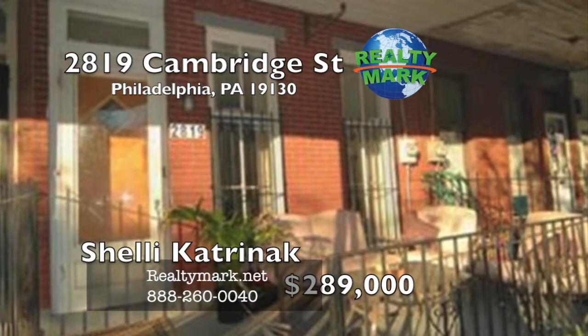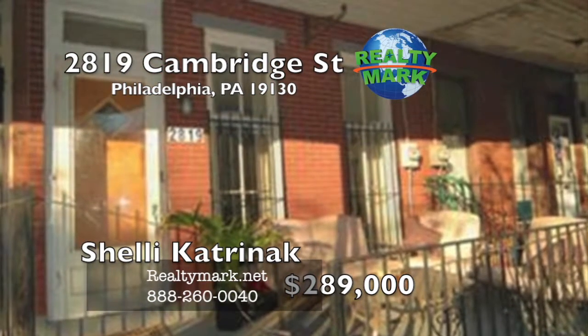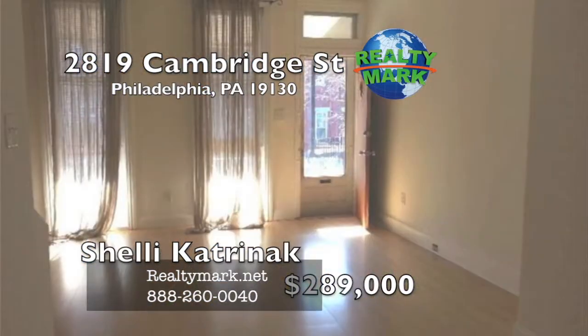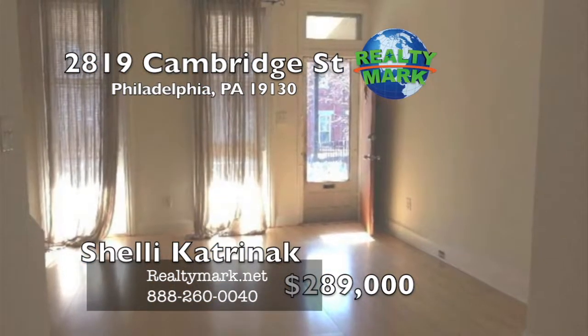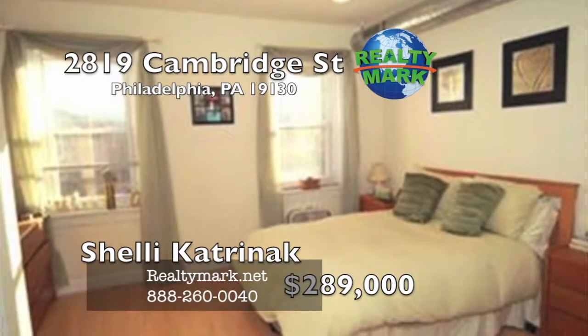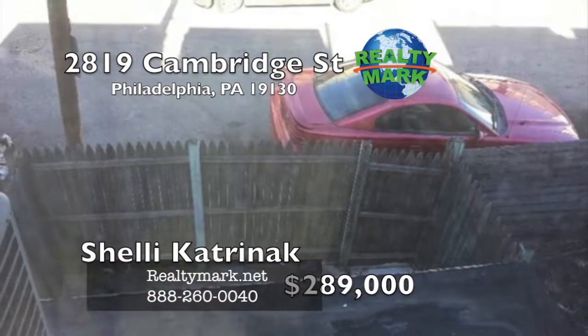One block south of Girard Avenue, this two-story, two-bedroom front porch was renovated 5 years ago from top to bottom. New mechanicals, central air conditioning, wood flooring, drywall everywhere, and bath build-out. This two-bedroom is a great value with a rare parking space out back.